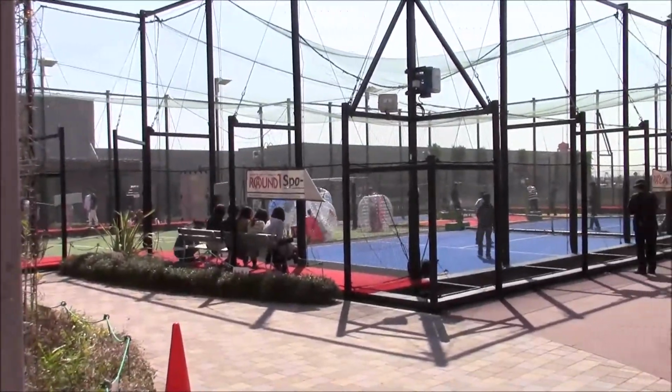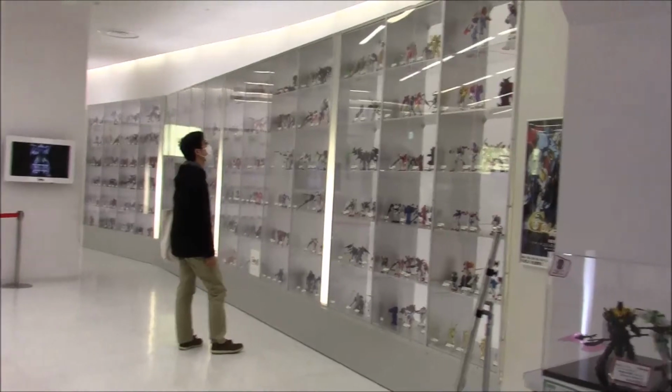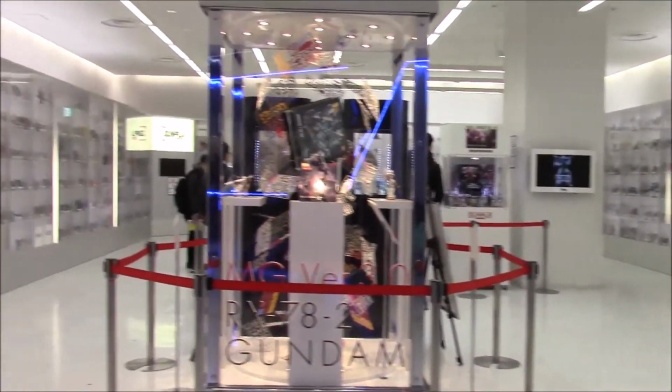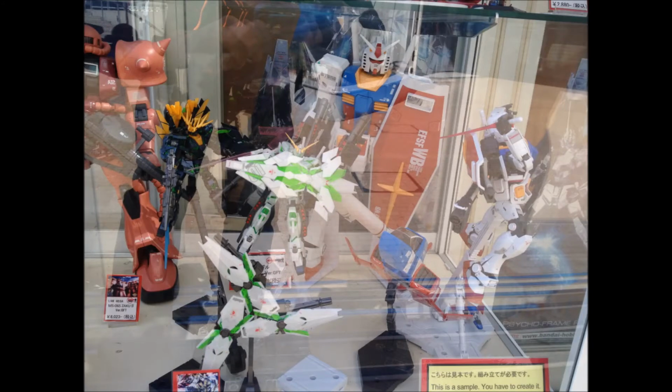This is on the roof of the mall. Like 9th floor, I think. I realized after the fact you're not supposed to be doing any video or photography. This was sort of the Gundam Museum. It was outside the Gundam front, which was upstairs in the mall from where the statue is.